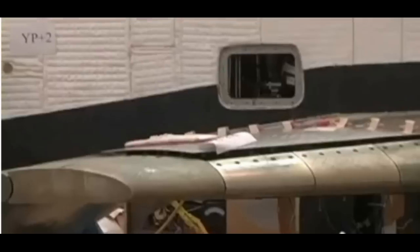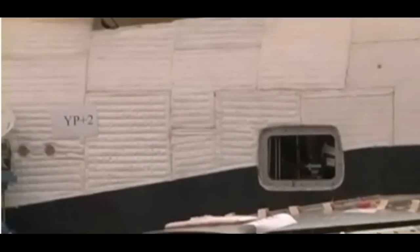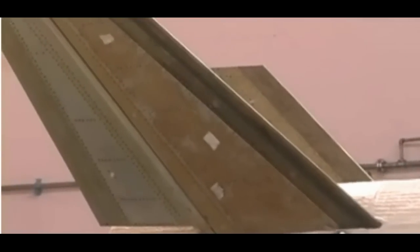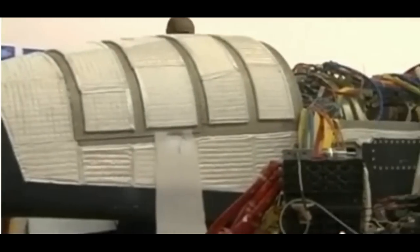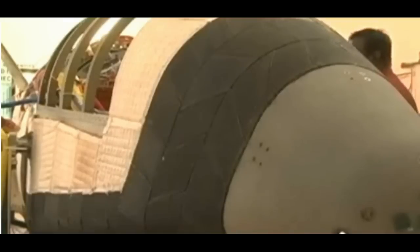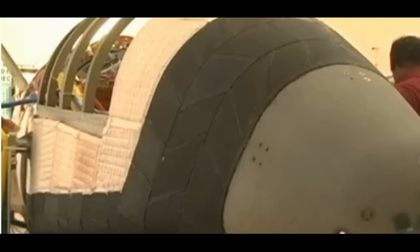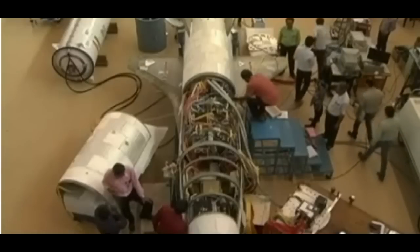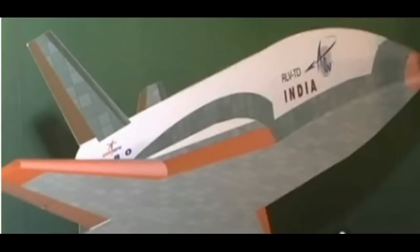India spent at least $14 million and took 5 years developing the first flight model for the RLV-TD program. Scientists at ISRO believe that they could reduce the cost of launching stuff into space by as much as 10 times if reusable technology succeeds, bringing it down to $2,000 per kg.